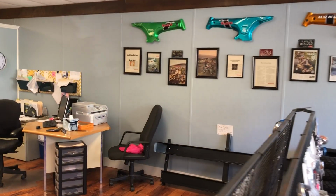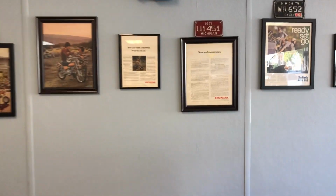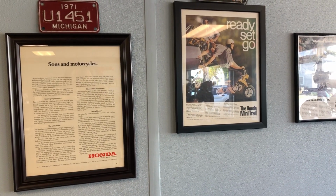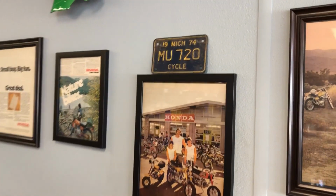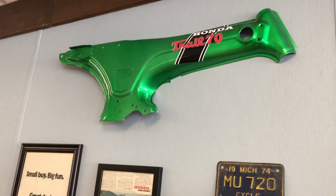Yeah, the ads are pretty cool. Everybody that comes in really likes to check them out. We've got anything that I could find that dealt with the mini trails or Trail 70s or pretty much any classic Honda bikes. And then we also found a bunch of cool old original license plates that could have been on a mini trail back at that time. A close up on some of the frames.